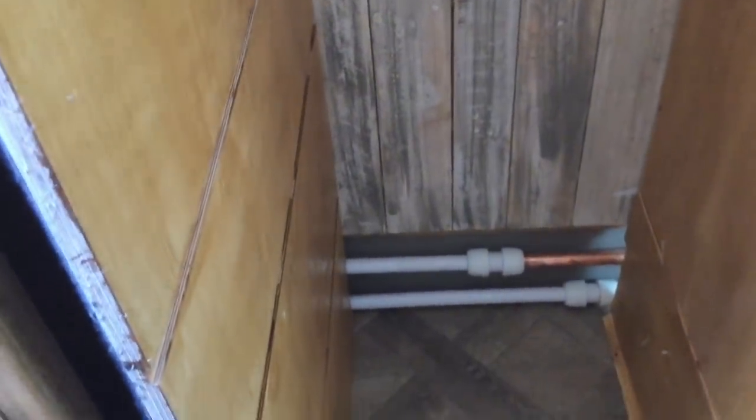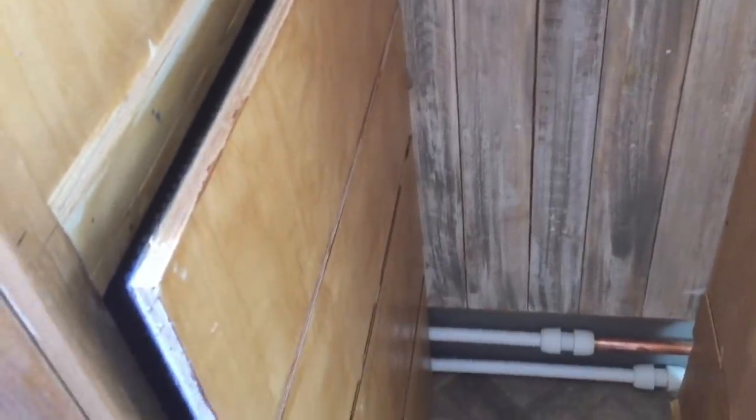just a little narrow pocket, and then on this side I've got shelves to go in there, and then we're going to put wicker baskets through there, and the fridge obviously is above. So yeah, that's that.